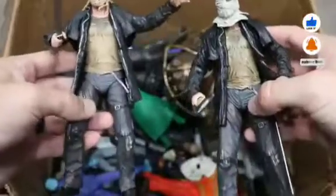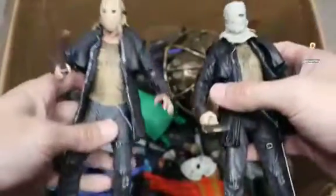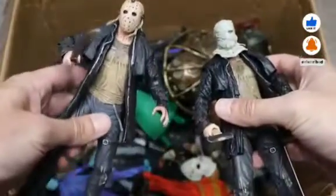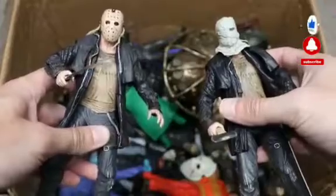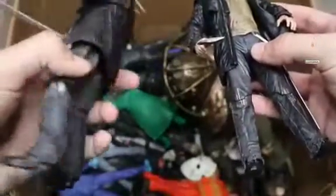But nonetheless, a very interesting take on Jason. He wasn't just straight up chasing after people and killing them. This Jason had a brain in him. He could set traps. He had a bell system to notify him of when people were around the area. He was keeping people in cages. This Jason was a lot smarter than other Jasons, I guess is what you could say, but a really cool representation of Jason.